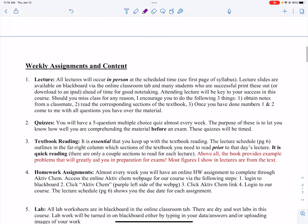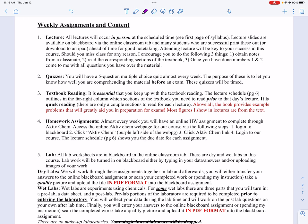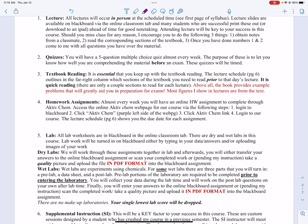Next, this is what you can expect every week. So weekly assignments and content. I think the major thing, you can read over lectures, quizzes, textbook reading, but the major thing I want to point out is point four here, homework assignments. So we're going to do our homework online using the Active Chemistry software.